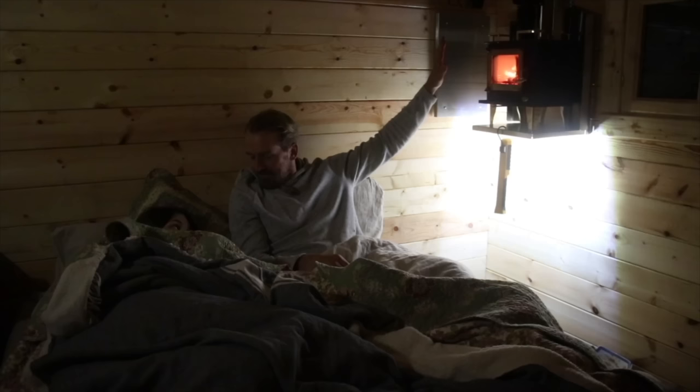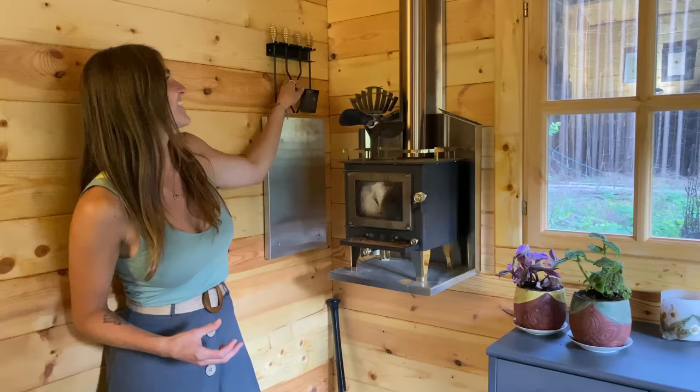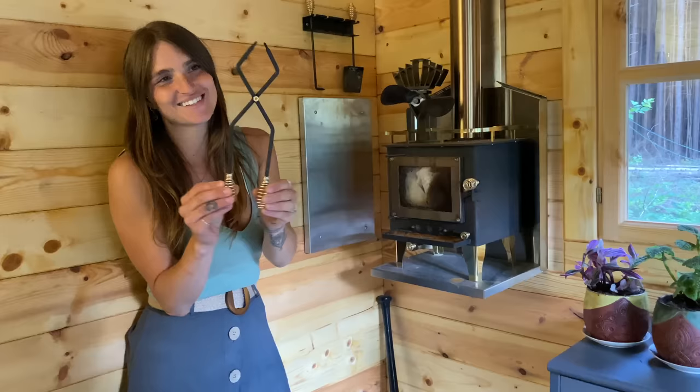It's warm. And I think my favorite thing about this oven is the cute little fire tools. Like, how adorable is this? And the shovel. I mean, come on. How cute is that?